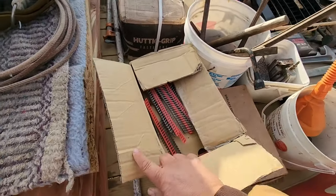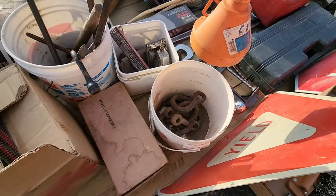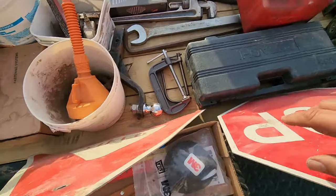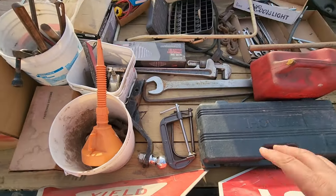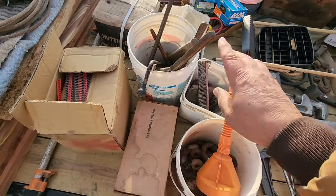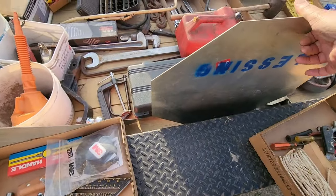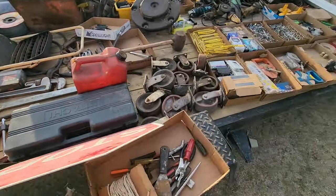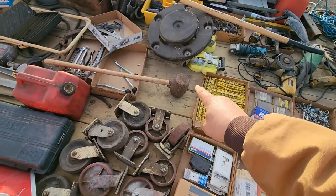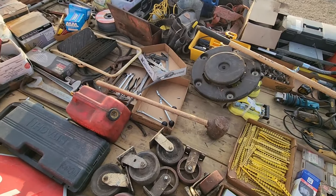Some pipe clamps there. These are screws for a screw gun. More clevises. Speed square, C-clamps, drop hitch, big wrenches, whole bucket full of stuff there. Stop sign, somebody's going to pay big money for that. Casters, always handy to have. Big old cast iron sledgehammer. Those are crazy old. Whole box full of triangles or T-squares.